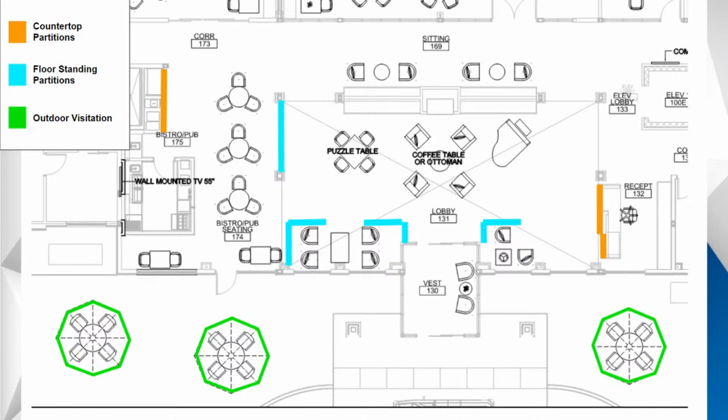And then when you enter that vestibule area, on your left and your right-hand side, I've put some floor standing partitions there. This gives us a really nice option for indoor visitation, of course, during inclement weather. There's a larger visitation space on your left-hand side that can have a few more family members, and then a smaller, more intimate one on the right-hand side, where maybe it's just a one-on-one visitation.